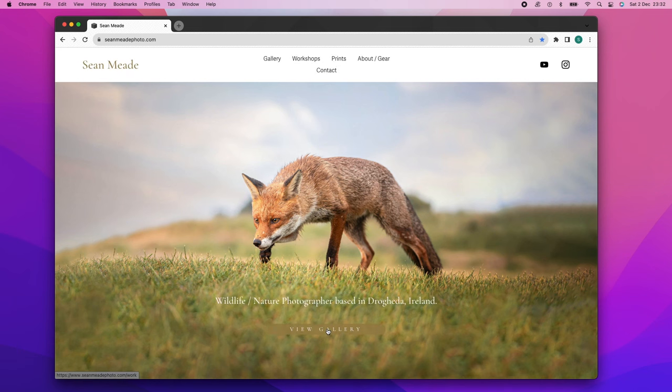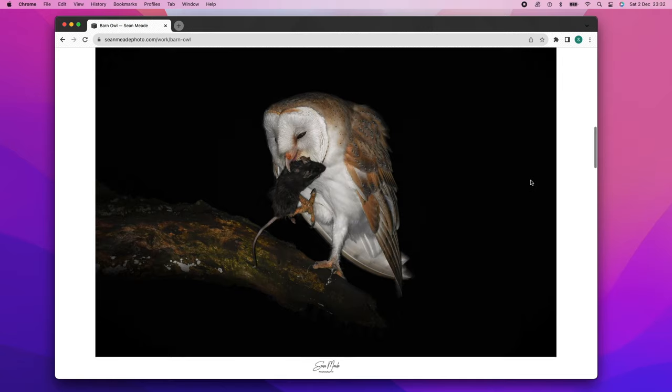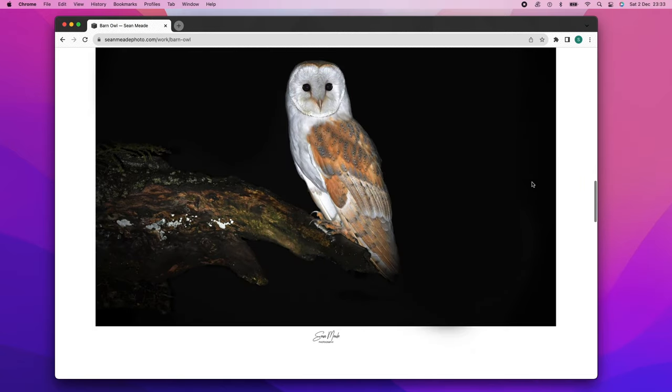Barn owl is probably one of my favourite birds. I photographed the barn owl here before. I'll show you guys some of the photos I got of the barn owl here. Probably, I think it was 2 years ago now. Maybe a year and a half ago, 2 years ago. Oh, and still to this day, those photos just... I just absolutely loved that session I had here a few years ago.